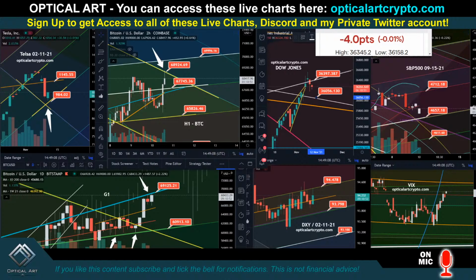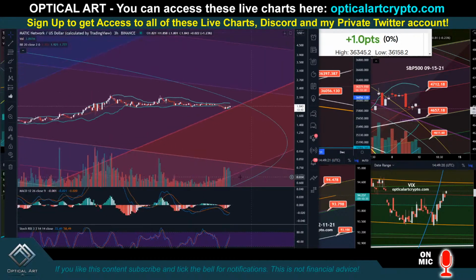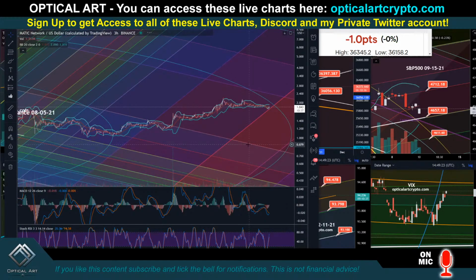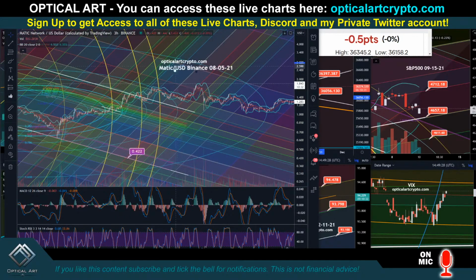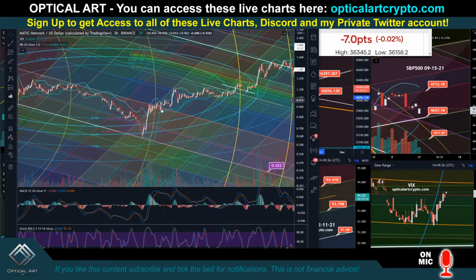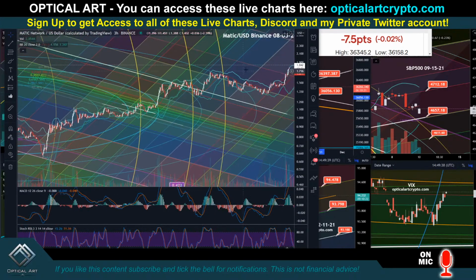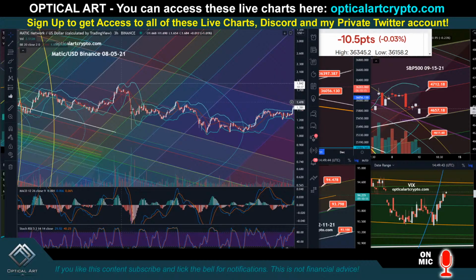Matic, let's see, I haven't loaded this chart up in a while. Let's see what's going on with Matic. That's crazy. So I need to add more fib channels to this chart. So here's the deal. When I created this chart with Matic, you can see I'm respecting these fib channels, and price was respecting these fib channels perfectly. But I haven't updated this chart, so I need to add more fib channels.